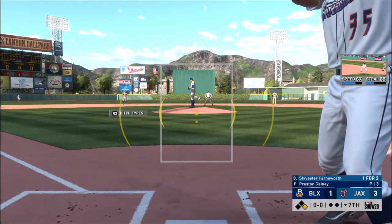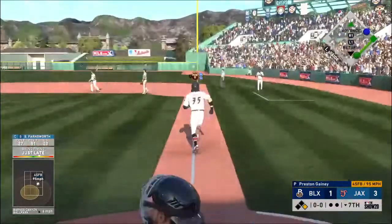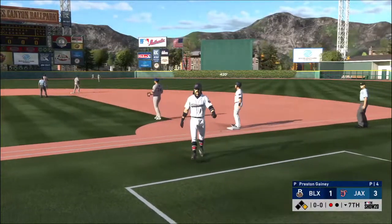At the plate, Sylvester Farnsworth, as the switch hitter will take his cuts left-handed here. First pitch of the at-bat. Lifted the other way out to left center. Left fielder is on the move. He gets there to make the play for the first out of the inning.